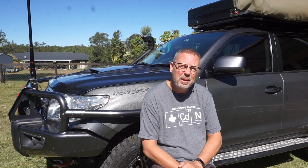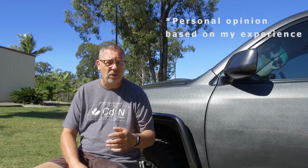I've been asked on a couple of occasions now what I think my top 5 mods to this 200 series cruiser would be. And that got me to thinking. There are some modifications where my hand has actually been forced, and I've had to do those modifications simply to correct a deficit or a design fault in the vehicle itself. So then that got me to thinking, well, what are the top 5 design faults that I believe are in this vehicle? Or what are the top 5 things that I think Toyota has got wrong?